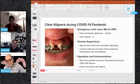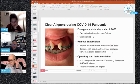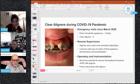We have a number of precautions, including barriers, enhanced PPE, and air handlers. And the big thing that we're concerned about is procedures that generate aerosols. Well, when we look at our instrumentation for aligner patients versus fixed appliances and what we do, there's much less potential for aerosol generating procedures with aligners. And even if we look at the number of instruments that we need, I look at fixed appliance instrumentation and we have approximately 10 instruments on the tray. I look at the instrumentation for clear aligners and I think we have 2 instruments on the tray. So there's a number of factors that are leading, whether we choose to or not, for more simplified systems that are more efficient.